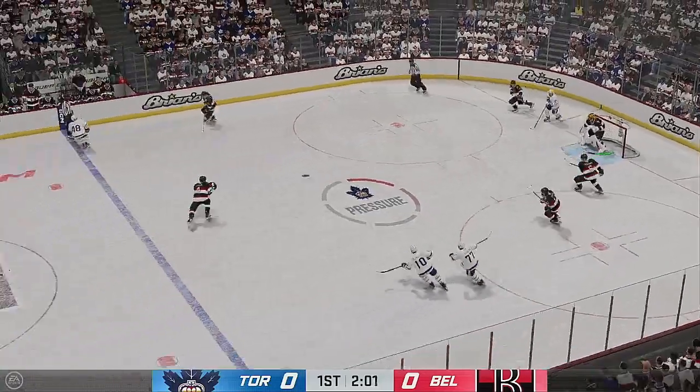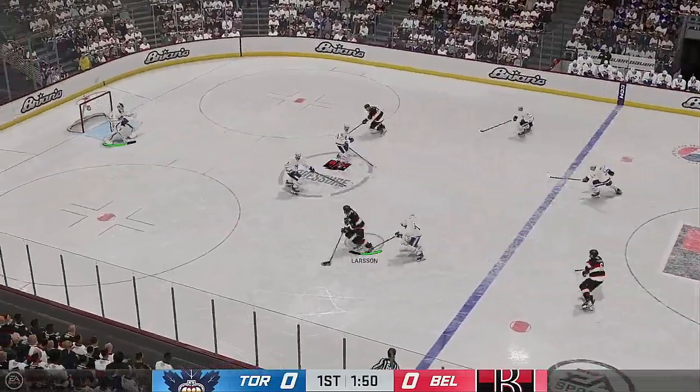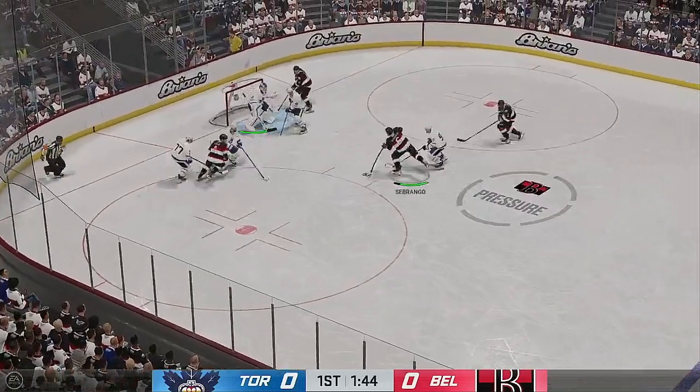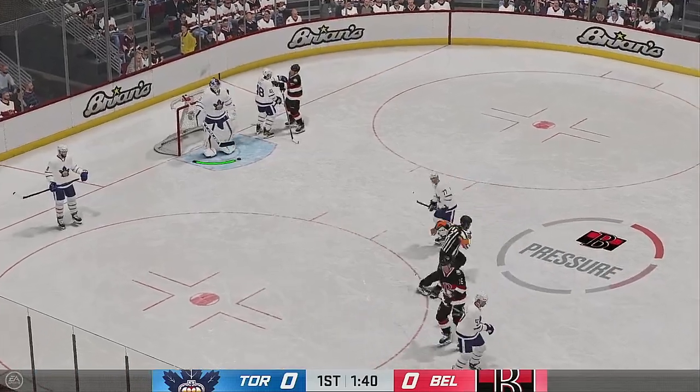Working the puck deep inside their own end. Belleville's playing it through center. Here's a chance to the middle. And he shuts down a great scoring chance there.